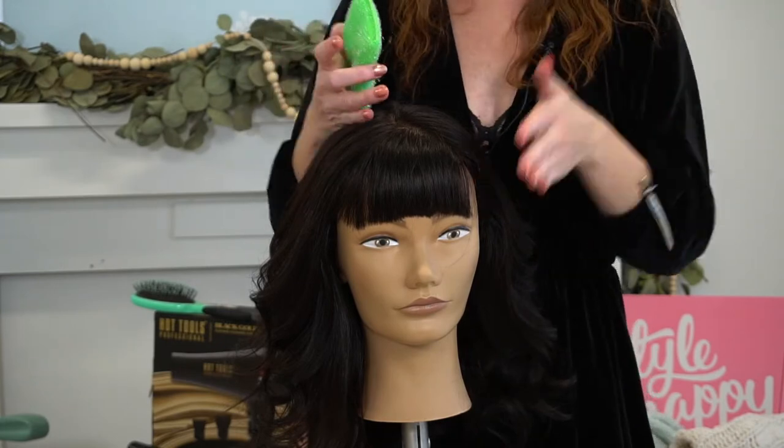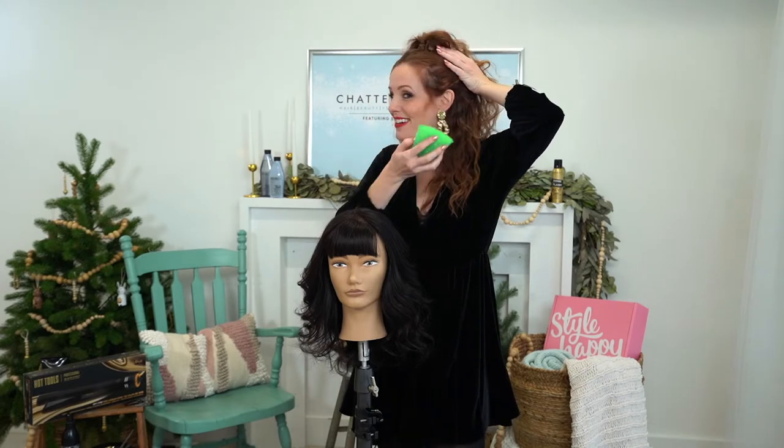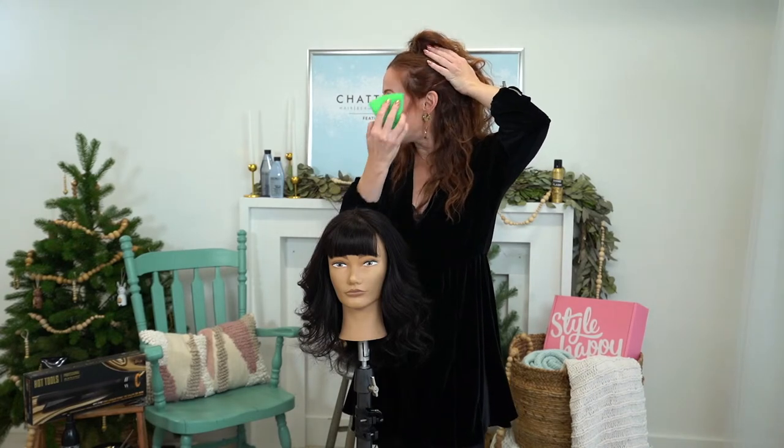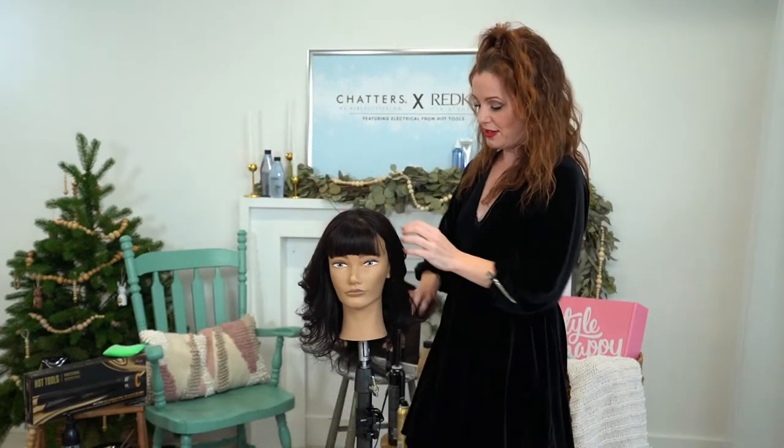On a mannequin head, her hair is all one length, so it's a little bit hard to show, but on a real person's head, like myself, you can just go ahead and use that sponge, and it really helps to get all those flyaways. This really helps if you want that soft, flowy look. Just grab yourself a sponge, and plus, you look like a rock star when you pull that out and use it.